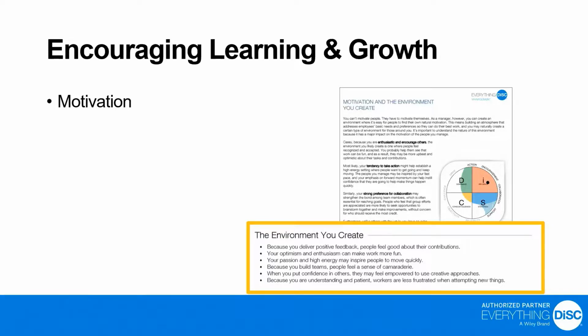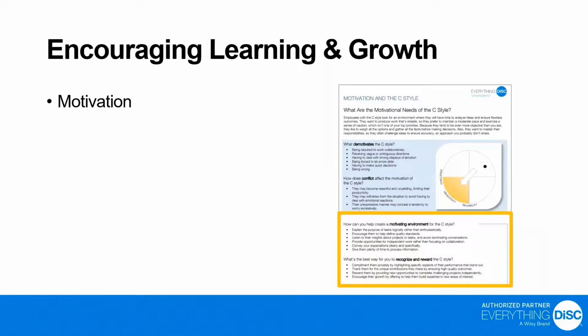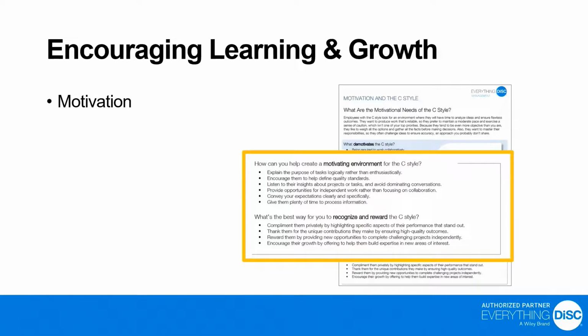Okay, and so this example shows this I-style manager looking at how do I adapt to motivate this C-style direct report. Okay, so let's blow that up. So how can you create a motivating environment for the C-style? And what's the best way for you to recognize and reward the C-style? That would be really different from how they would want to be recognized and rewarded themselves, being an I-style, okay? So the whole focus of this is on adapting your style to be more effective with each of your direct reports, right? And a big part of this is the conversations that they're having with them as well.